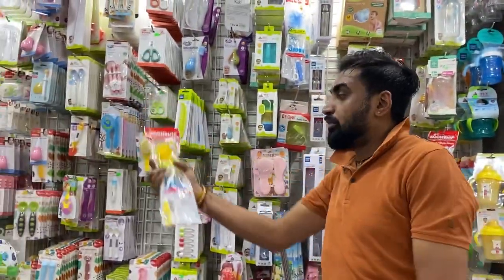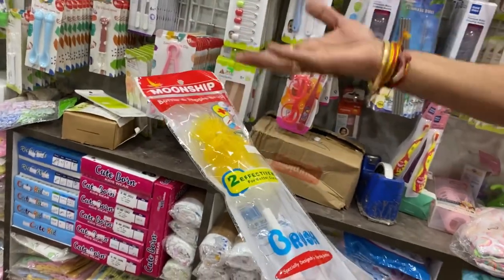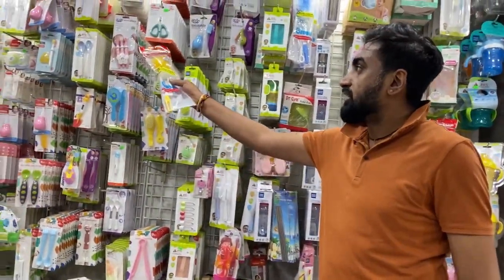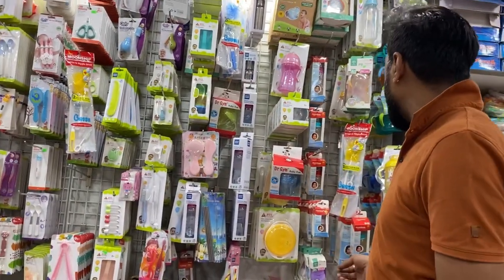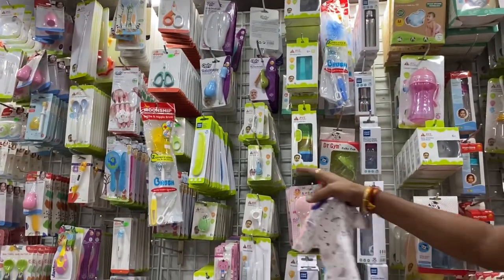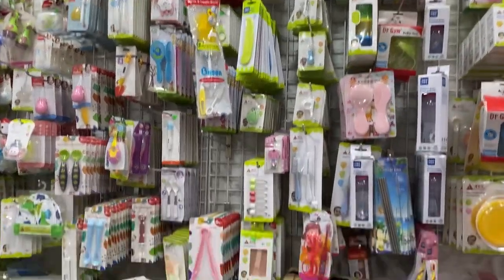See, this is the bottle. This wholesale price is 50 rupees. When the retail people come, we will get 60 rupees. Awesome. Still a very reasonable price. Only then can we keep so many varieties. Many kinds of varieties are there. You also have branded, no? You have branded and non-branded, both. This is the branded, AVS branded. BB also.